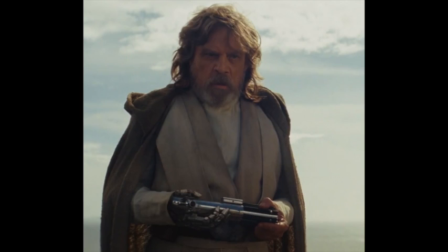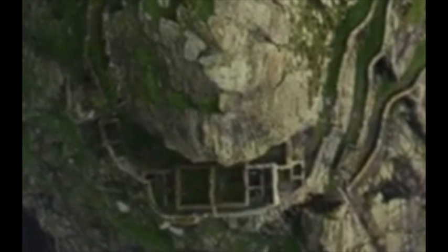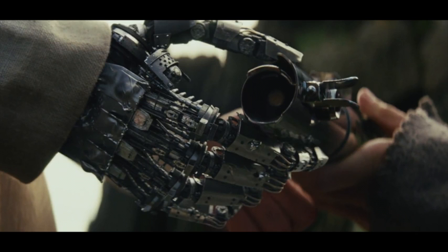So here we get the first bit of Luke in this trailer, which of course is what everyone wants. We get a big panning shot of Ahch-To, the island of Ahch-To, filmed on Skellig Michael. Something I just found in this trailer real quick as I was analyzing it is there are some huts here, or like a big kind of square formation. Now, I don't know if that's supposed to be there in the movie, or if that's legitimately from the actual monk huts that are on the actual island of Skellig Michael, which is where this was filmed, of course.